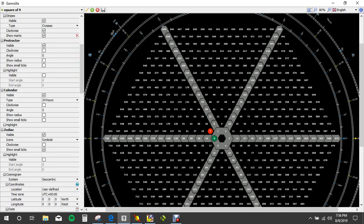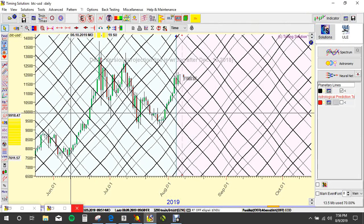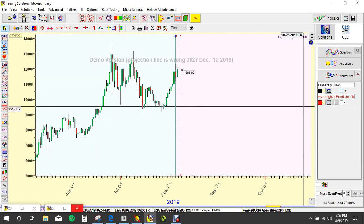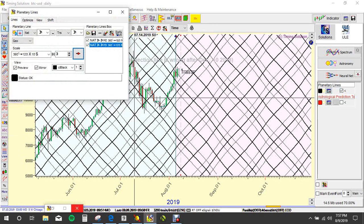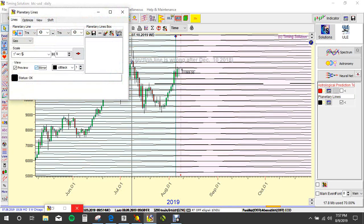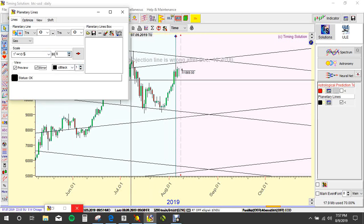But it is certainly nice to use the charts here. You don't need this. I've had much better success trading with another free program that you can use. I'm using the free demo version here. Timing Solution, wonderful software, and I've got just the moon's planetary lines on here in the first, and here I'll just put them on again to show you. There is a video of this on one of the Timing Solution YouTube channels.